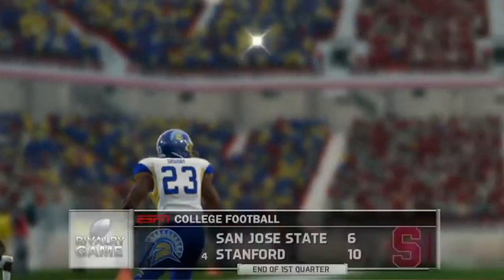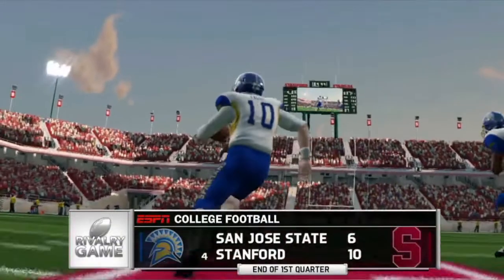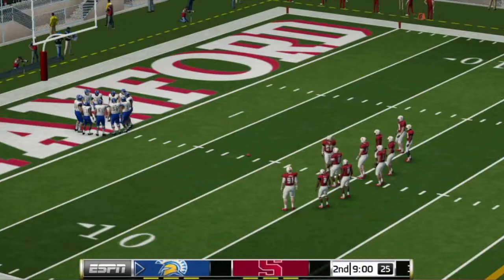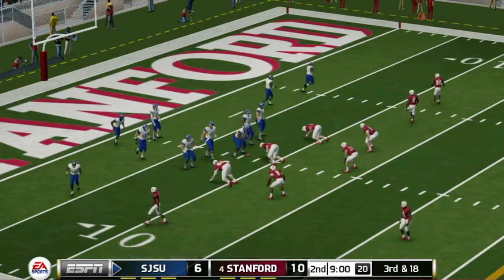We played 1 quarter. The Cardinal lead 10-6. And we welcome you back to the action here, and we have got a tight one going on in quarter number 2.